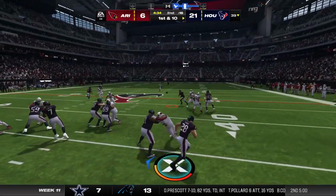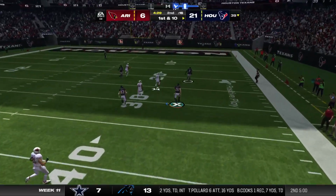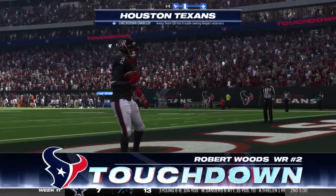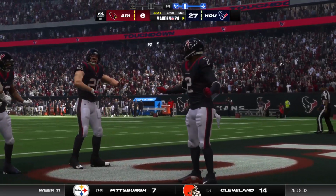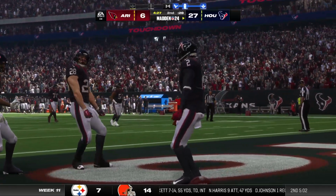Back to throw. Here's Stroud. That's for the veteran. It's Robert Woods. Still going. On the move past the 40. Inside the 10. Touchdown, Houston. Robert Woods, 61 yards. And the Texans are able to add on to their first half lead.